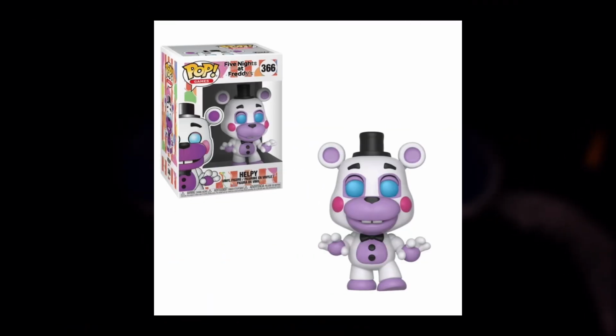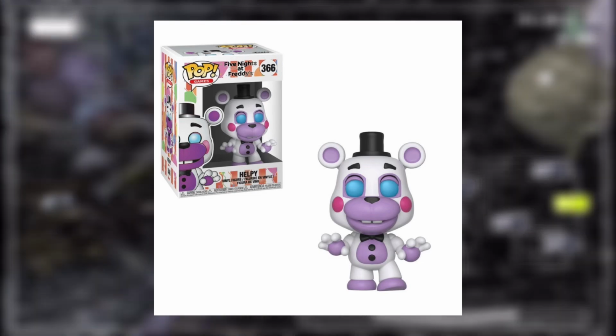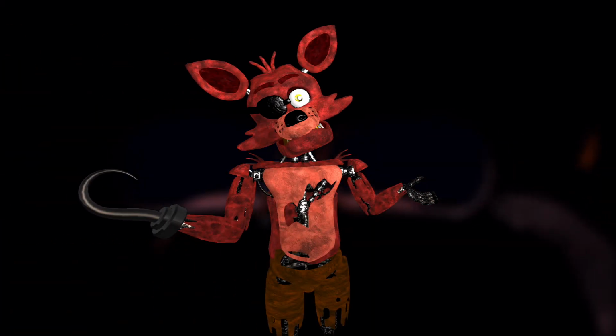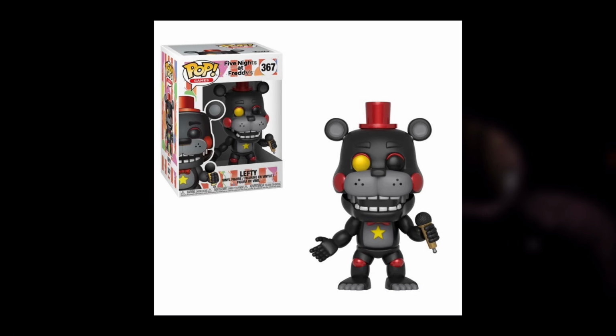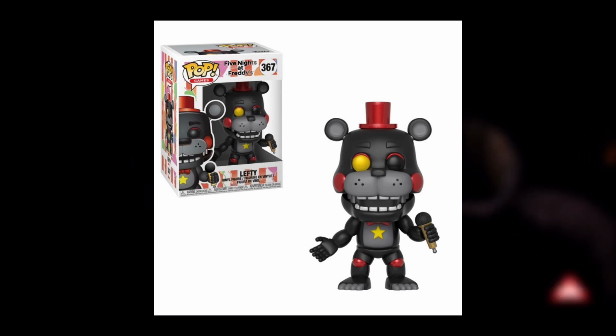They also did a Helpy, which I think is really cool. I love Helpy, and that was a good pick. But I really don't get why they picked these guys and not Chica or Bonnie or Scrap Trap. That would have been so much cooler. We also got a Lefty, and he's Lefty. You know, there's not much else to say. It's just the same mold as Freddy, but different colors. So yeah, he's cool. But things went really downhill here, as this is where we finally got the horrid release of the Blacklight figurines.